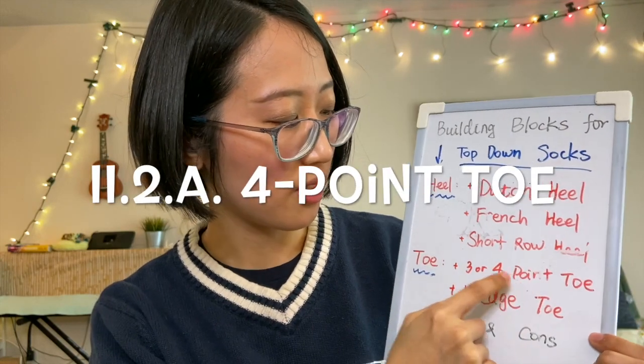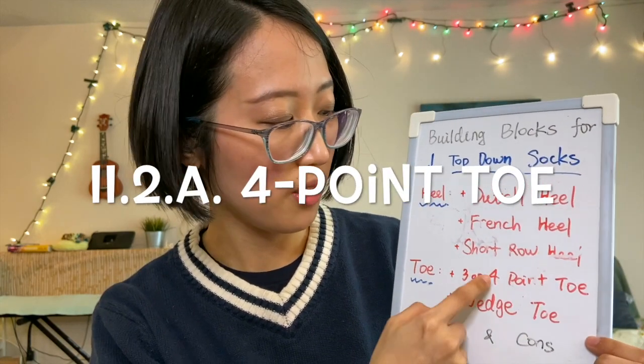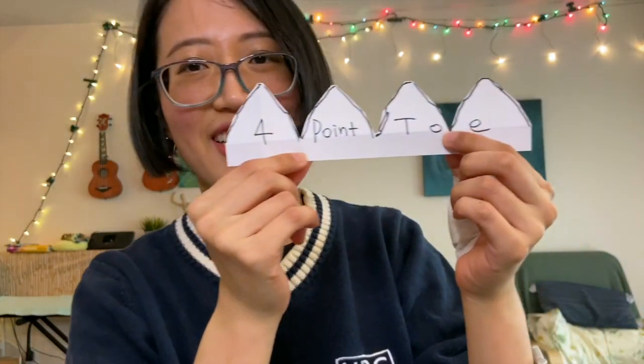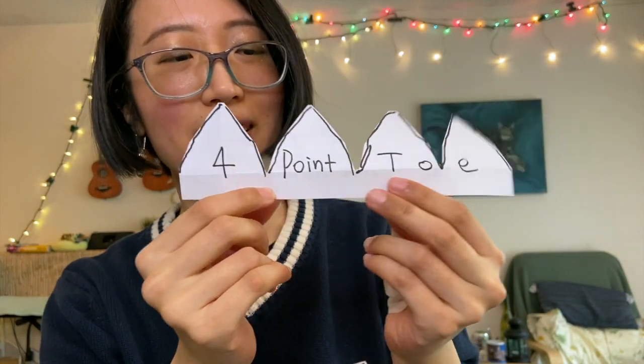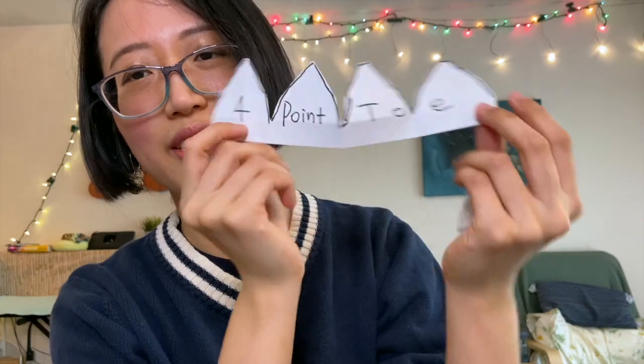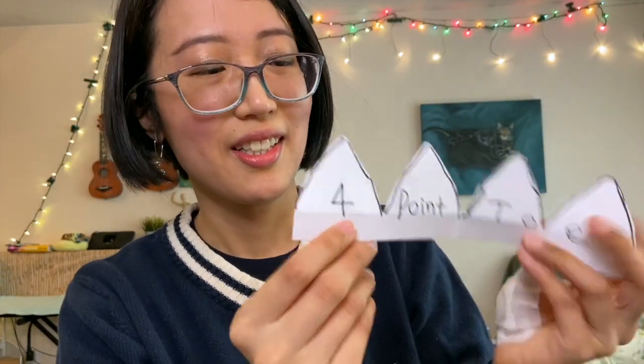One method is called the 3 or 4 point toe. And I'm going to introduce you to the 4 point toe, which is also used in my seedling sock. A 4 point toe, here is my origami. So these are knitted in the round. I'm just opening this pattern up.